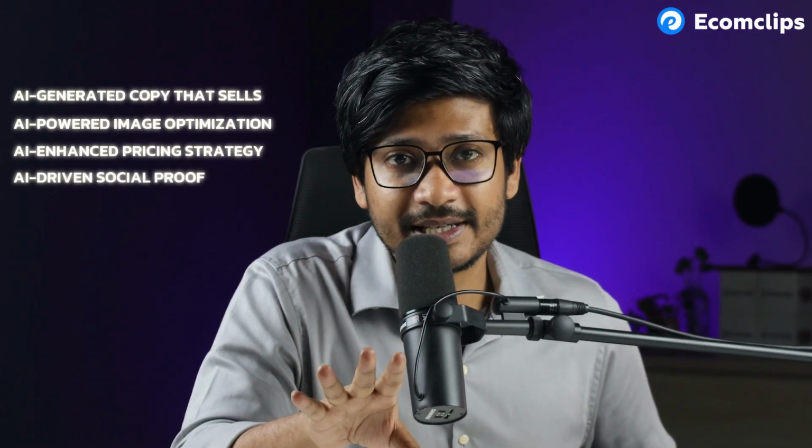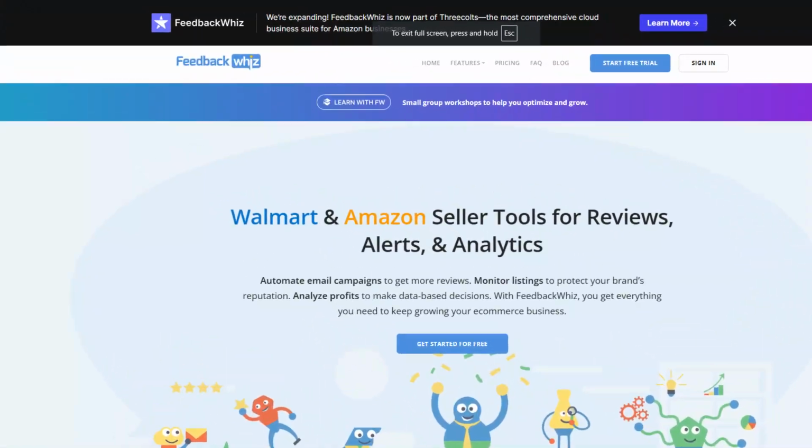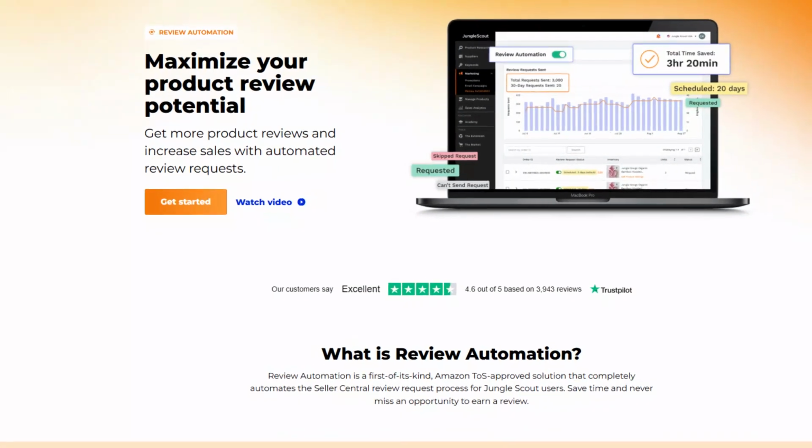And number 4 is AI-driven social proof and review optimization. AI doesn't only sell your product, but it can help you to build trust. There are tools like Feedback Whiz and JungleScout review automation. These tools use AI to automatically request reviews from happy customers.